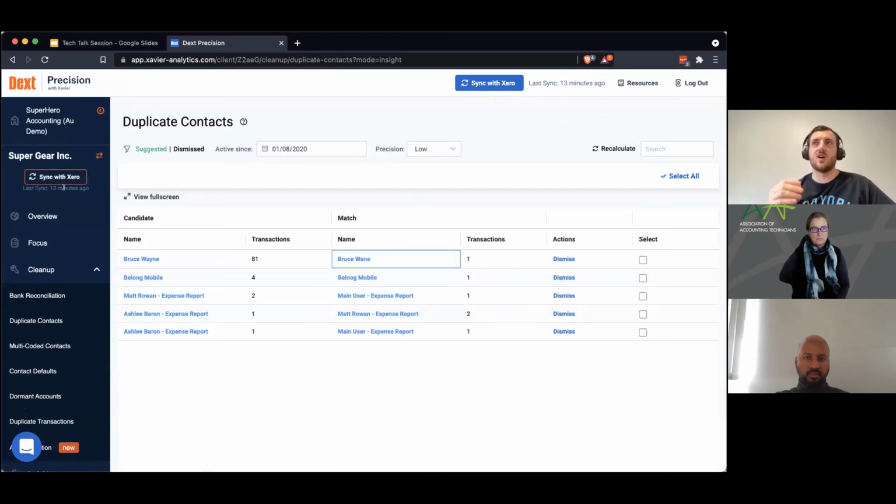So a lot of the time we see that we streamline processes, because this does one of two things. It makes it a bit more accountable for the team member who's actually going through and doing the work, because it needs to be done in Xero in order to clear it in Precision. But then there's the second side where it's actually just saving a lot of effort, because I don't know anyone who actively goes through and manages their duplicate contacts, just because it can be a bit of a task. So hopefully if we can make this a bit easier, that can have flow-on benefits to other processes.